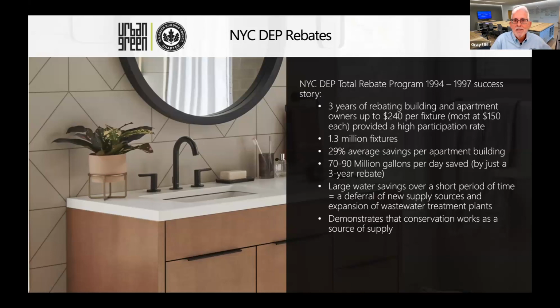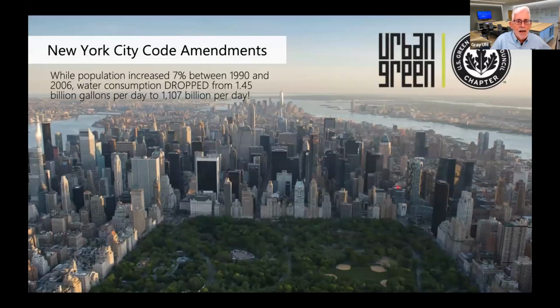So programs like this, they seem annoying, but they're effective and actually do a good job of moving everybody to save water. So while the population increased 7% from 1990 to 2006 in New York City, water consumption dropped by 1.46 billion gallons per day. So all of this is possible. We are doing good things moving forward.